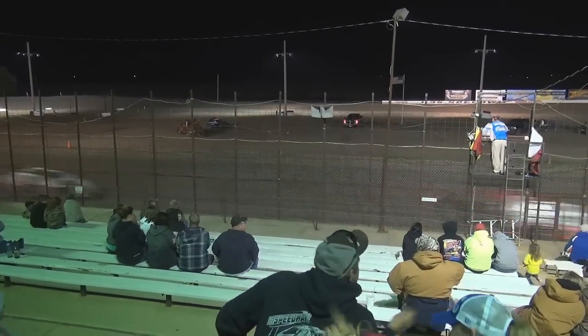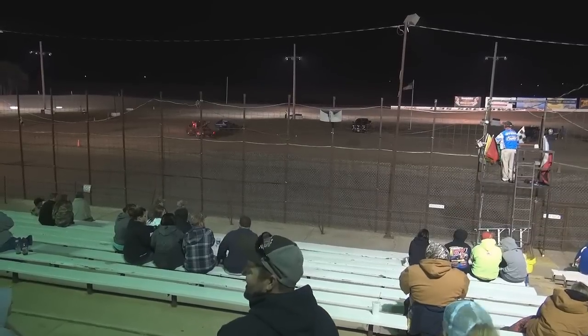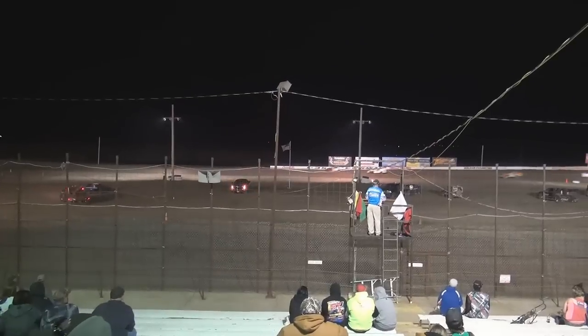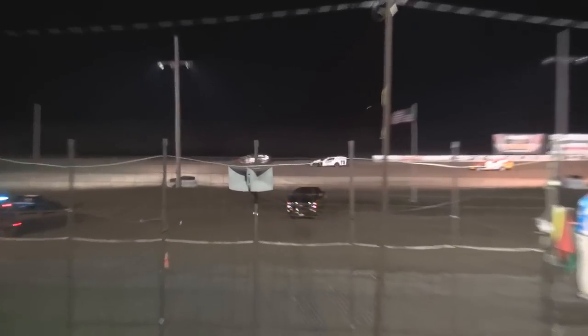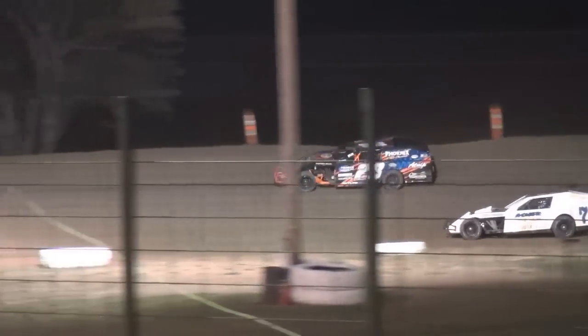Second place belongs to the 73 of Truman Asher. Third place, 18K of Dana Knott. Fourth place, the 211 of Tim Eaton. Then rounding out your top 5, the 3D of Matt Dorsum. What a run for the 211 of Tim Eaton as he brought that car toward the front, come all the way through the B feature. But up front, let's give him a big round of applause.